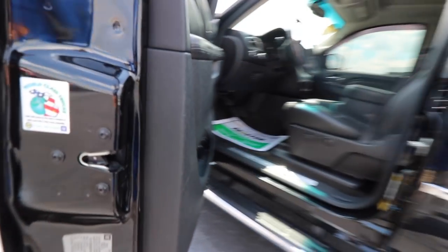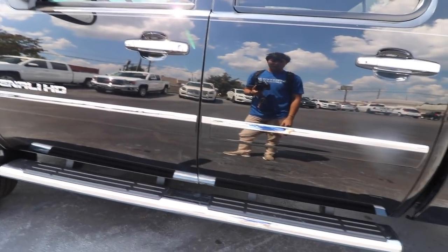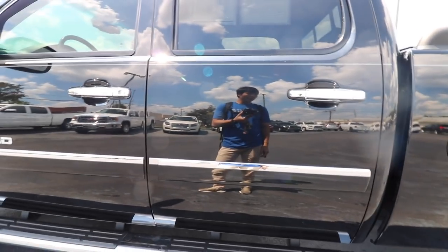I'm not sure how many miles it has. I think it's under 100. Yep, 66,000. That's not bad at all, because I want to get a truck that has under 100,000 miles on it.